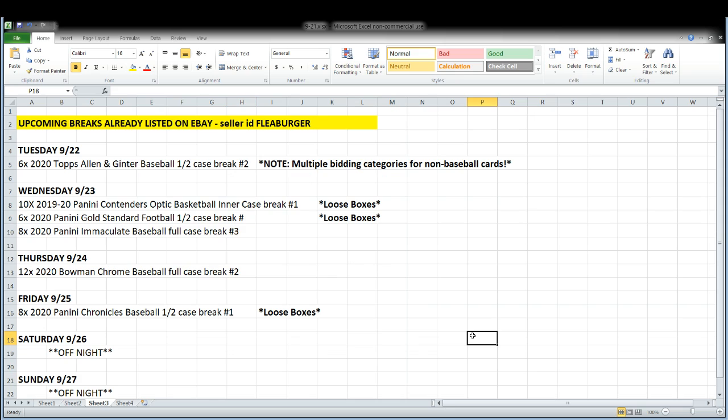As far as the days ahead, tomorrow night it is a half case break of Allen and Ginter baseball. That is the back half of a case that we started last week. And you might note that there will be multiple bidding categories for the non-baseball cards. There's quite a variety of cards in Allen and Ginter, so all the things that aren't traditional baseball cards you can find listed in separate categories.